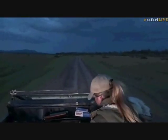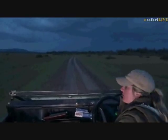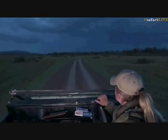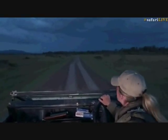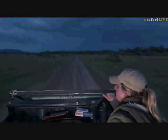What's the time? How much time do we have? Oh, we've got plenty of time. Okay, that's what we'll do. We'll go and look for the Angama pride. I'm not sure where the Sausage Tree pride is. We obviously looked for them this morning and no luck, which is a pity because I'm not sure where they are.